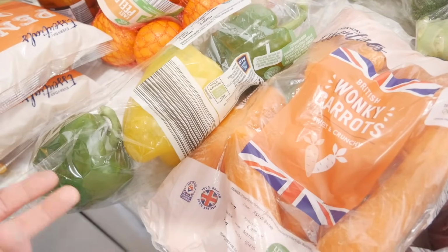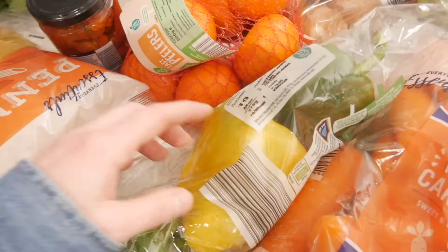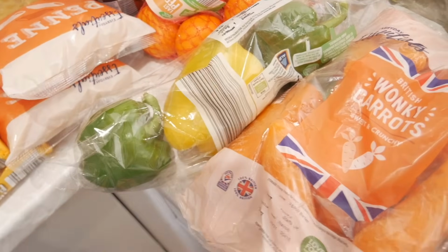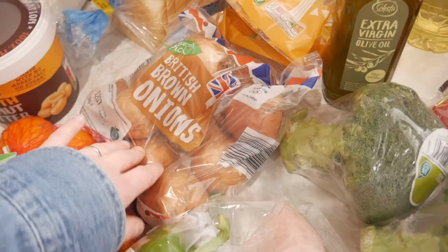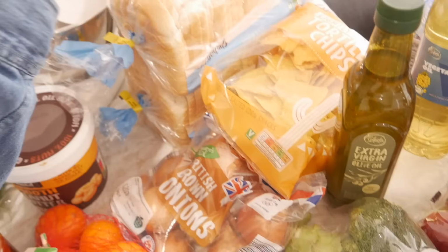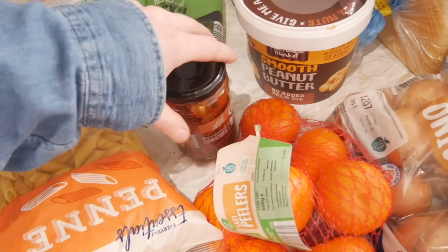Peppers at the moment are really hard to come by and more expensive because of all the shortages. And apparently red peppers are nowhere. So that's interesting. Some oranges, some brown onions, 2 packs of nachos, 2 loaves of bread, some peanut butter, some sun-dried tomatoes, 2 packs of basil.